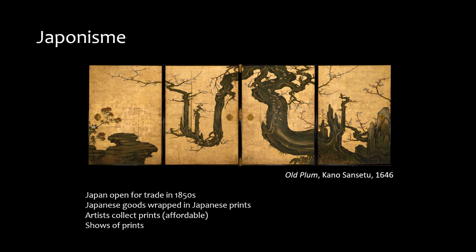There was a pavilion at the World's Fair of 1867 from Japan. There was also in 1890 a landmark exhibition of Japanese woodcuts. So there were public places for artists to see these works as well. And in fact, a lot of cafe owners would sell these Japanese prints on the side, and cafe culture was really strong. Impressionist artists were out in the cafes. They could even see Japanese artworks there.